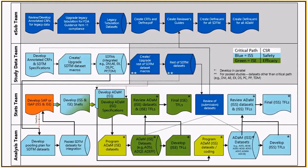They would make sure that the data sets comply, and then those data sets would be ready for creation of define XML and for the Pinnacle 21 Community validation. So once those data sets are done, we create the define XML, and we append the ADaM study data reviewer's guide into the define XML application for ADaM.